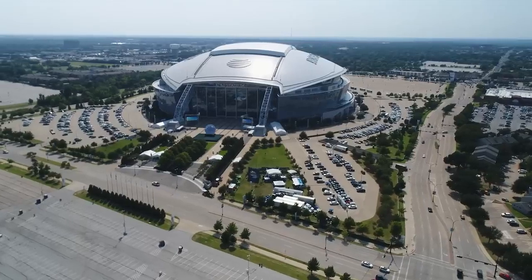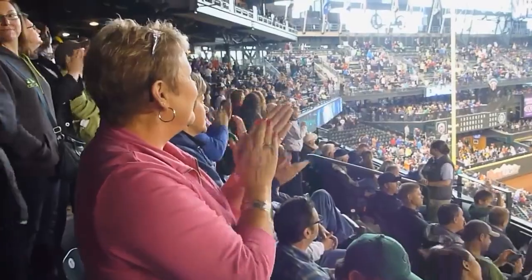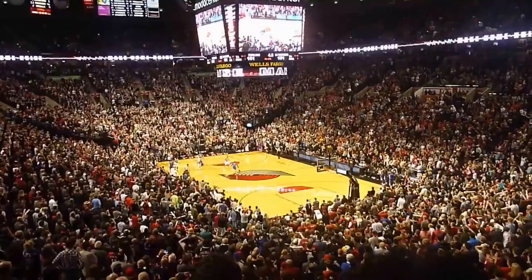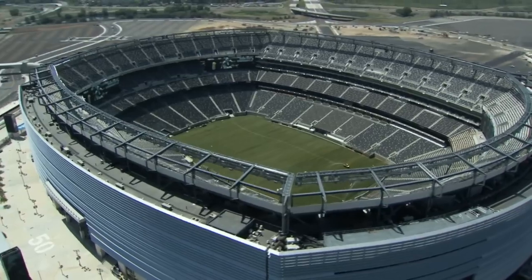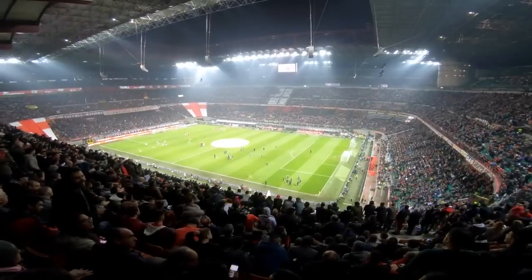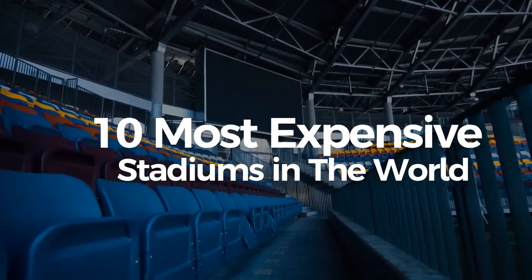Watching your favorite sport in a stadium can be an exhilarating experience. You just can't beat that atmosphere. The thrill of doing a world-renowned wave and seeing those athlete stars in action. Part of what makes your experience an unforgettable one is the quality of a stadium. And let me tell you, there are some stadiums that have been built sparing no expense. Today, we're checking out the 10 most expensive stadiums in the world.